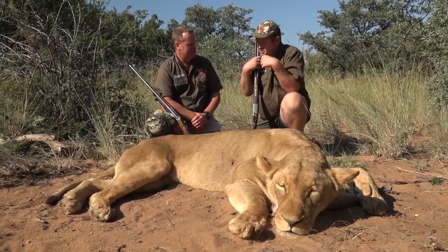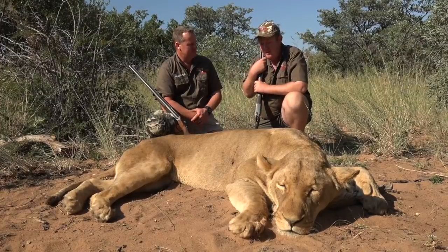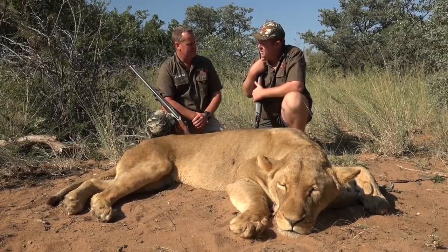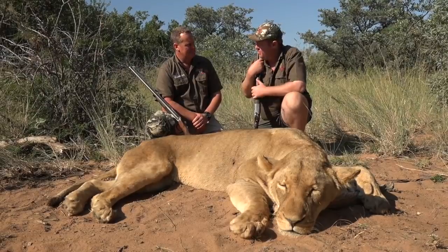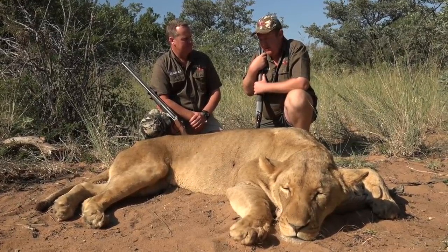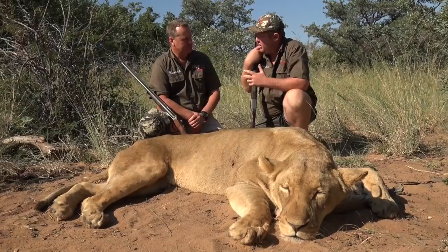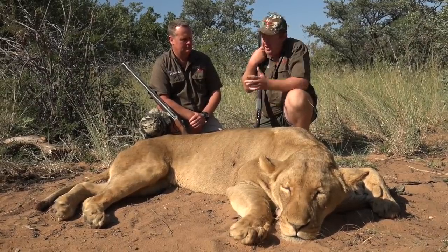I had this perception in my mind that it was going to be different, but I didn't know what to expect. And these last 3 days were just an absolutely unforgettable experience. It was totally different from what we have experienced in the past. To be able to walk amongst a couple of these cats, and not only one lion that's been hunted, that changes the ball game.